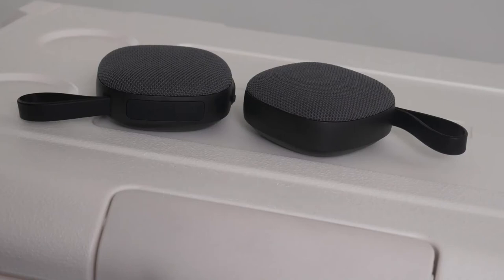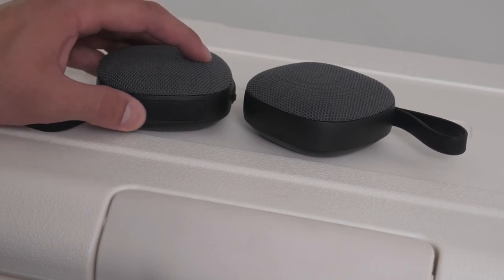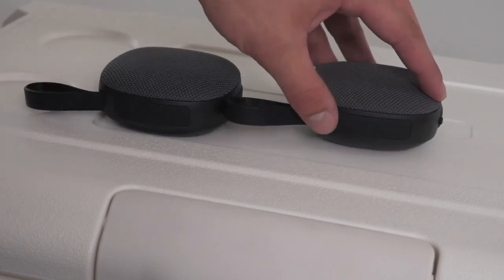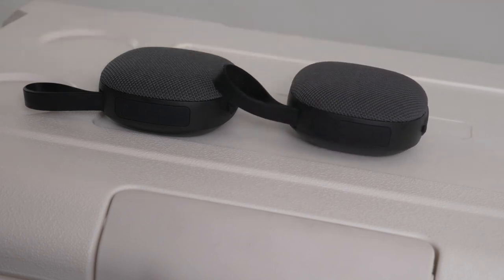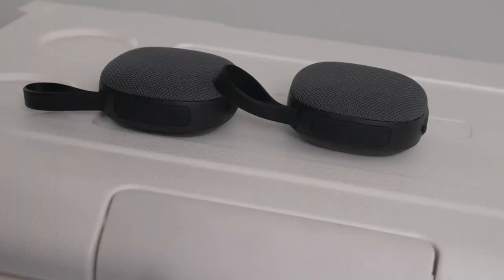Pairing the two speakers together in stereo mode is amazing. So, the first step is to power the first speaker on and then hold the play button for a few seconds until a blue blinking light appears. Then power on the second speaker and they will join as a pair. To control the speakers, find the GoSun device in your Bluetooth menu and get jamming. The speakers are recharged with micro USB and they can play directly off a micro SD.